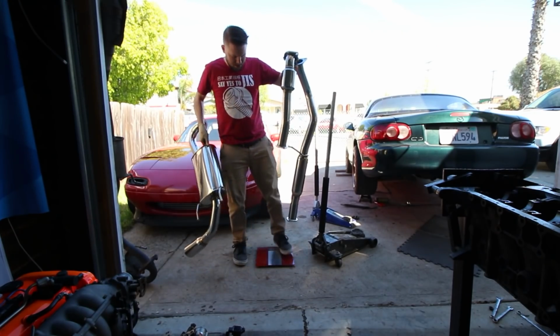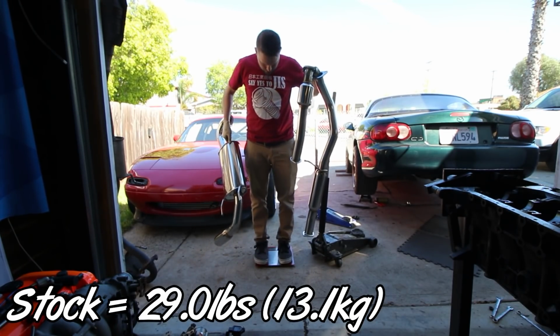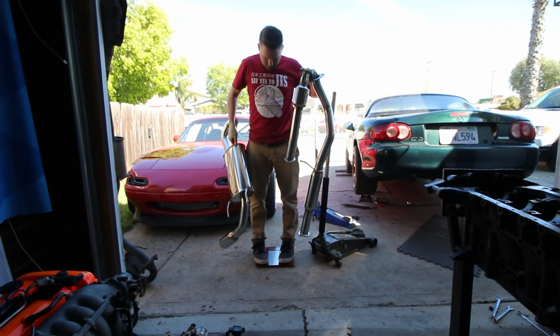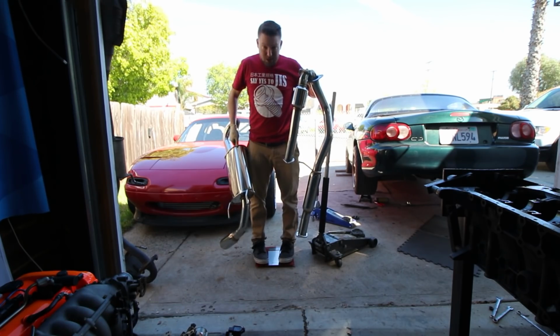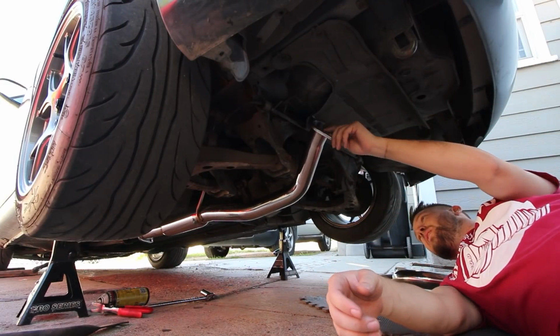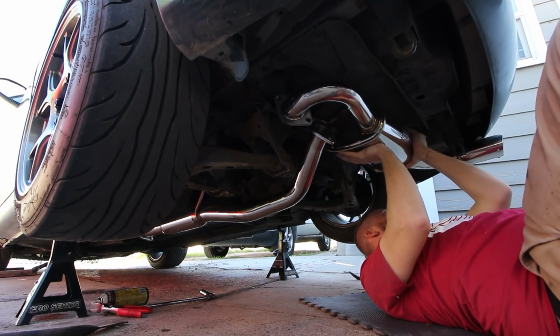Anyways, the M2 system drops that by about 8.6 pounds, coming in at 29 pounds flat. And if my calculations are correct, that's a power to weight gain equal to approximately half a horsepower. You know, Miata things. To get the exhaust into the car, first I hung the midpipe and then the muffler. Those will just chill up there on the hangers while you get some bolts into place.